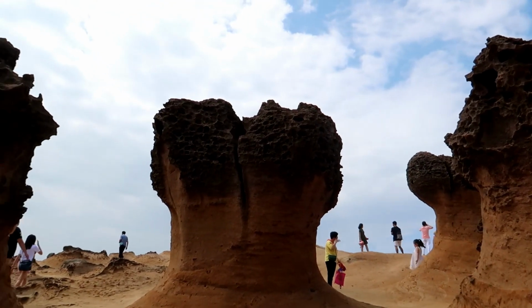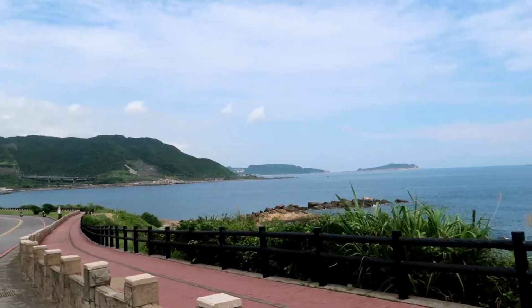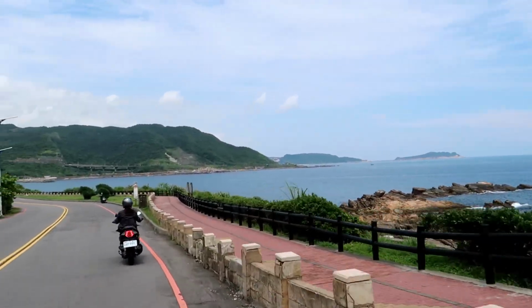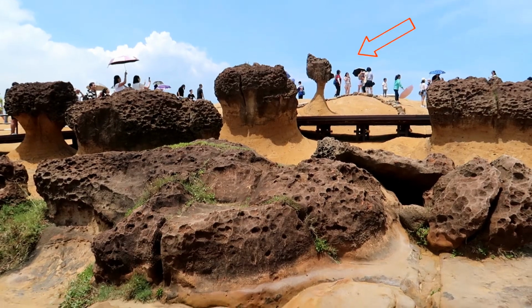I'm Willa, and Yehliu is one of the places I've read about in textbooks, but never had a chance to visit. With my brother Wayne off on summer break, I asked him to take a day trip with me to Yehliu Geopark to see the famous 女王头, aka Queen's Head.